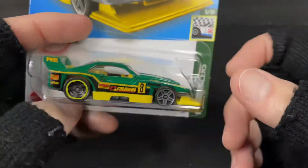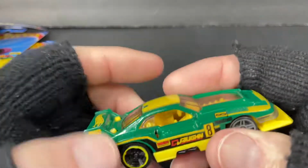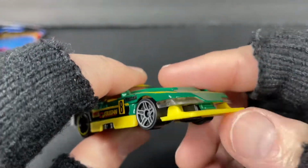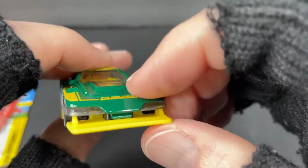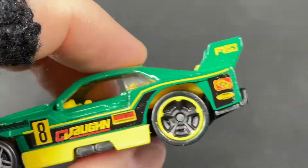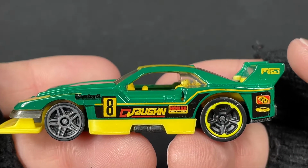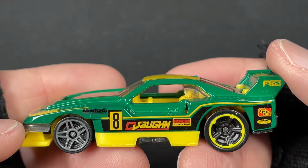So we got 2 more of this series. GT Scorcher. Does this have a moving? No. Yeah, it does. Oh, wow. Yeah, it does. Snaps in place. Got the little clip there. Special feature. I like it in this green color. There we go. A little closer. Nice. Got a number 8 on there.